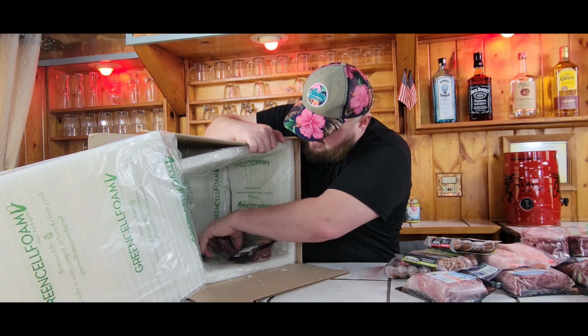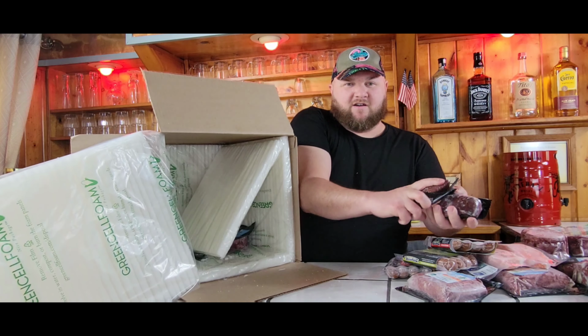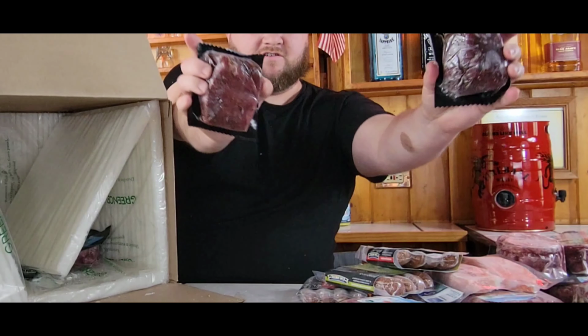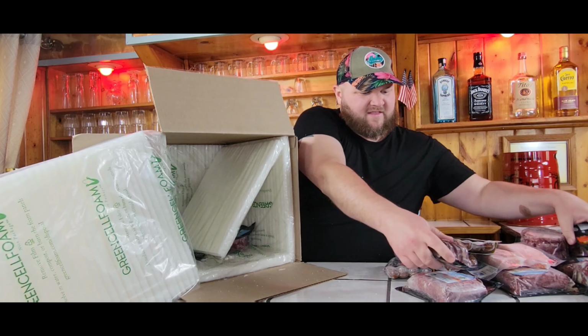One of my favorite cuts of meat, the beef tenderloin or the filet mignon. These look good. They're 8-ounce cuts, so it's a decent size for filet mignon.